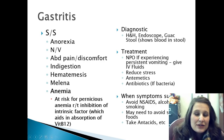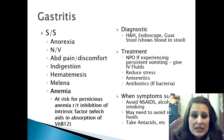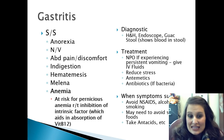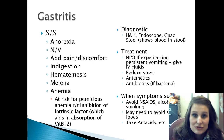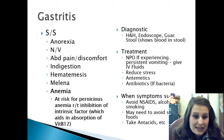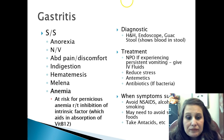Signs and symptoms: anorexia. When you feel that bad, your stomach's hurting that bad, you just don't want to eat. You'll have nausea, vomiting, abdominal pain, discomfort, indigestion. It might even be bleeding. That lining might be so inflamed that it bleeds and causes you to cough up blood. Melena, remember, is the tarry stool, so that means that you are bleeding and it's coming out in your stool. It'll look like black tar. Black, of course, we know is old bleeding.